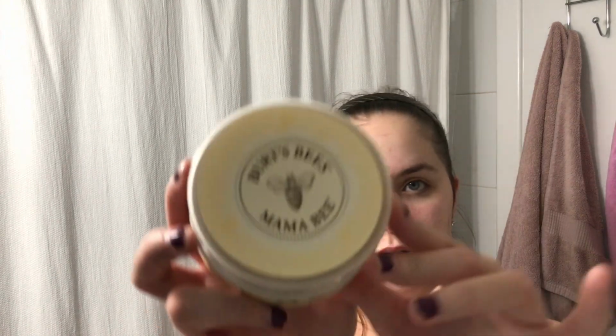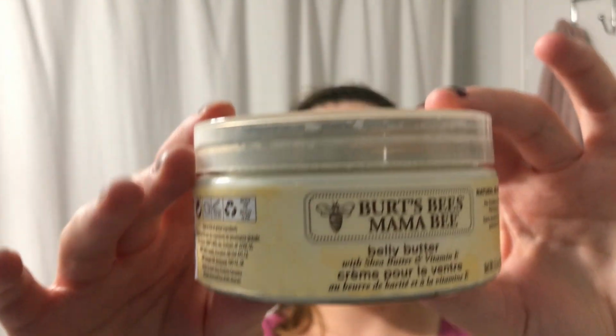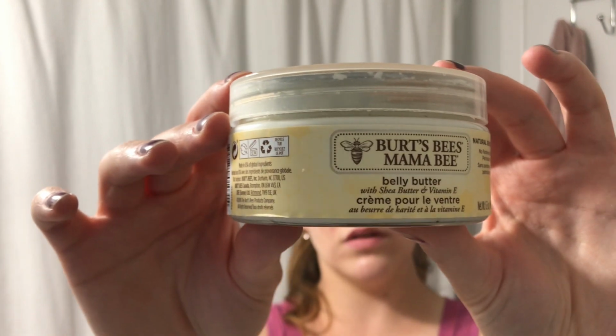Another thing I try to do every night is put on this Burt's Bees Mama Bee Belly Butter. It's supposed to help with stretch marks and things like that, so it's very important for me to put it on since I have quite a lot of stretch marks. My skin is very prone to that, so anything that helps that is a plus for me.